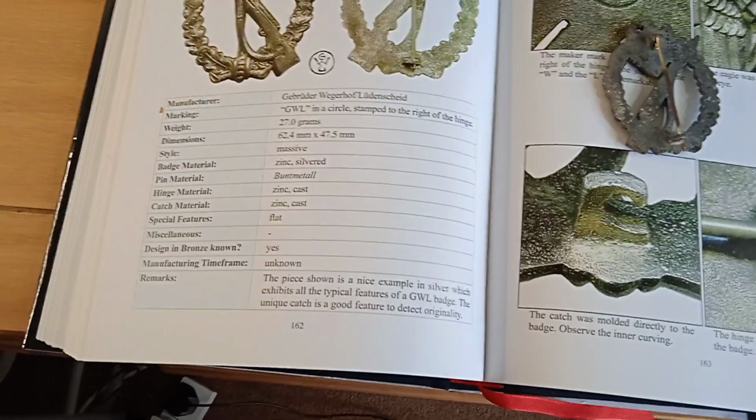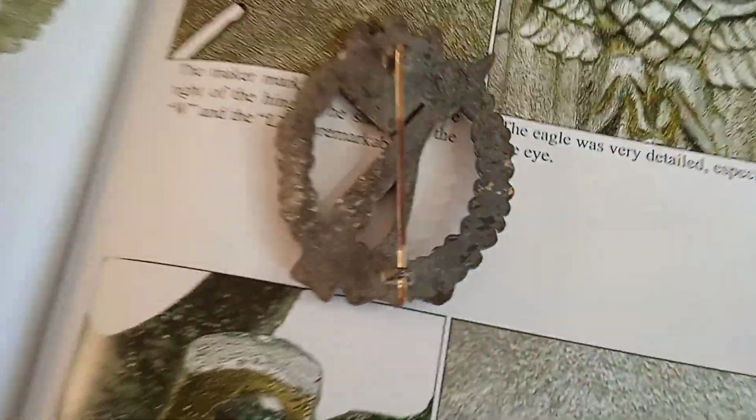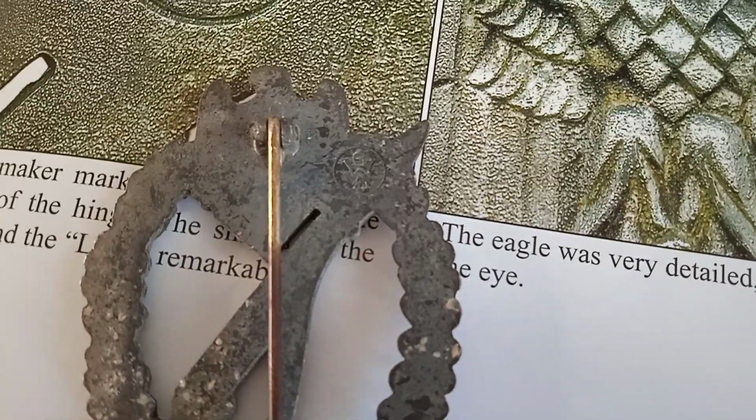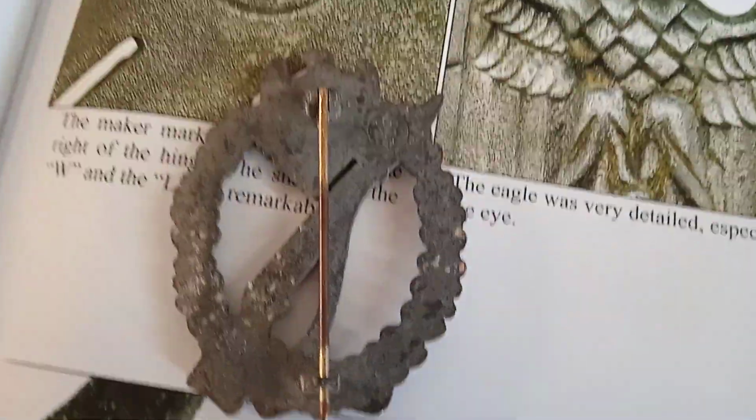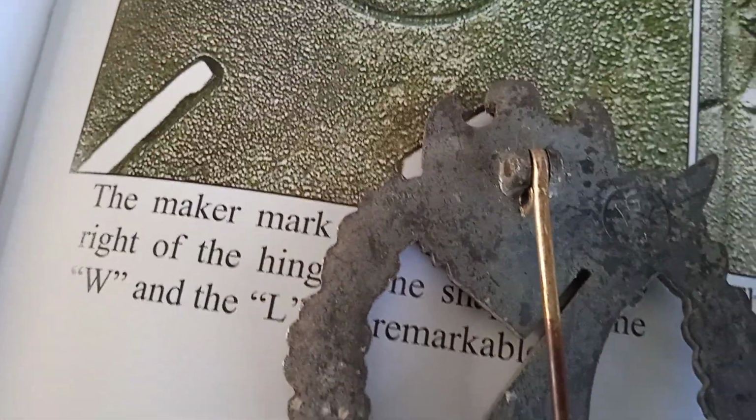So now again, all the same information, exactly what it weighs. I did weigh these. With the weight, they can be slightly out because it depends when they made that badge. It depends what metal they were using on that day, basically, because it changed as the war went on. But you can see that the maker's mark there is the same as in the book. The pin again, you'll be able to see that it's exactly the same as in the book, and also the top of the pin here is the same as in the book. So then you know, and obviously the details on the badge.